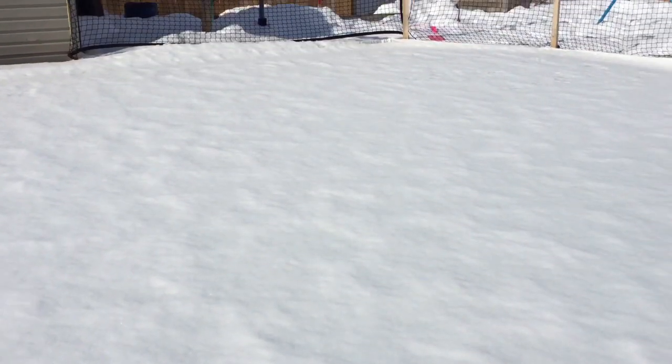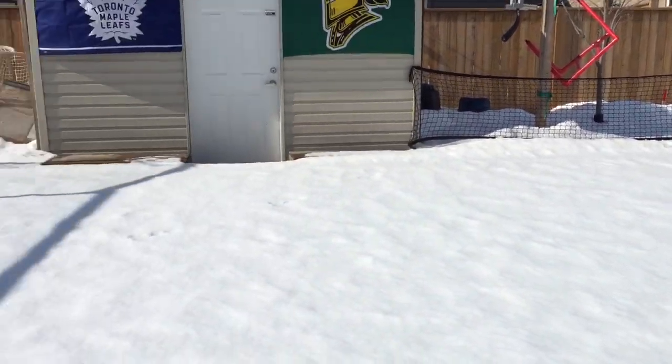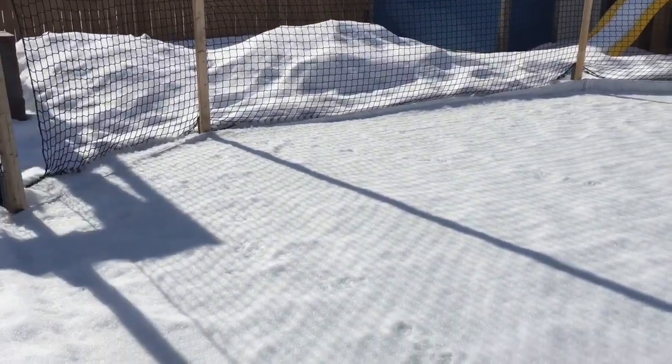But with it being so warm during the day, it's going to be cold the next couple days. -1 for the high tomorrow, +1 on Friday, but cold, like -6 to -8 at night for the next few nights. So I think the kids will get a few more skates in, especially if I can protect it a little bit today.